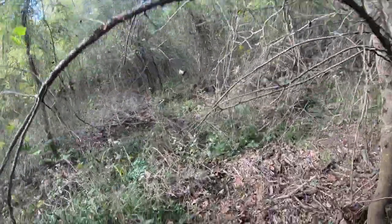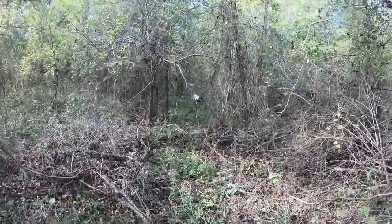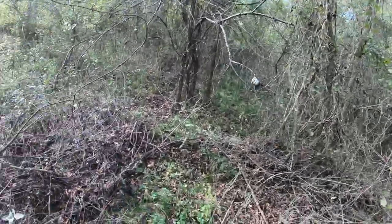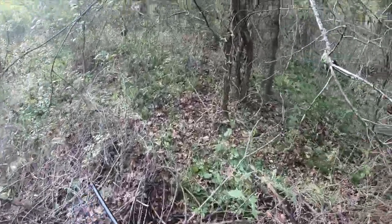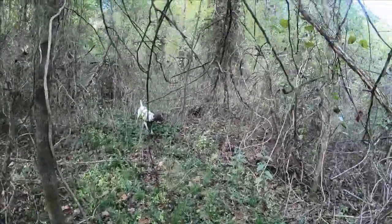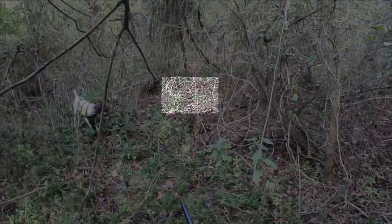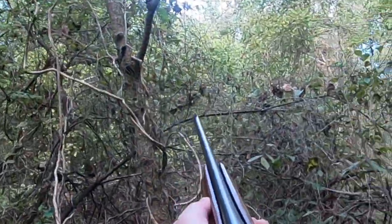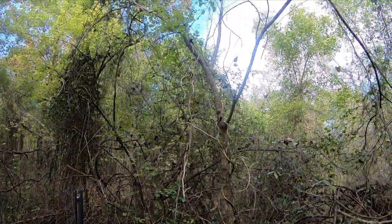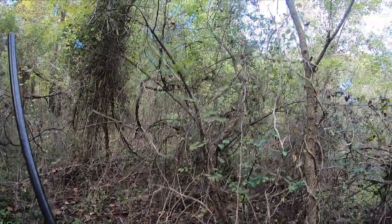Lots of green briar. And before long, Java locks up on point. And the challenge down in areas like this is picking your route to get to your dog so that you'll have a shot when the bird flushes. So let's watch what happens. Actually got it on the first shot. I had no idea if the bird was hit. Later, after looking at the footage a little closer, I could see it fall, but this was all up to Java now.